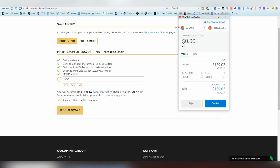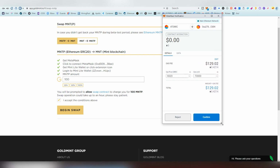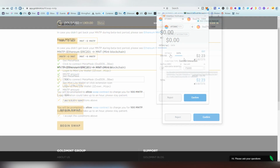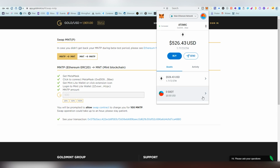And now we're going to be having the MetaMask notification going on here. And it shows everything that's going to be happening. And we're going to be changing these numbers altogether. And now that I have tweaked some of the numbers given by the MetaMask, I'm going to be confirming that as well. And we're going to be waiting for the actual transaction to take place in the blockchain.